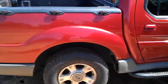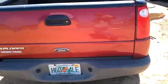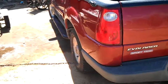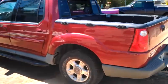Fiberglass bed. Body's perfect. Iron out that dent right there. They should have made the tail hitch fiberglass too. Like I said, it would have been cracked.